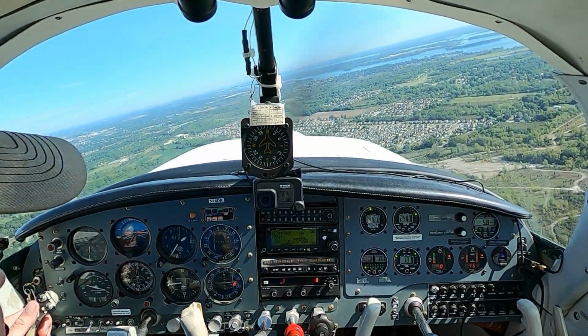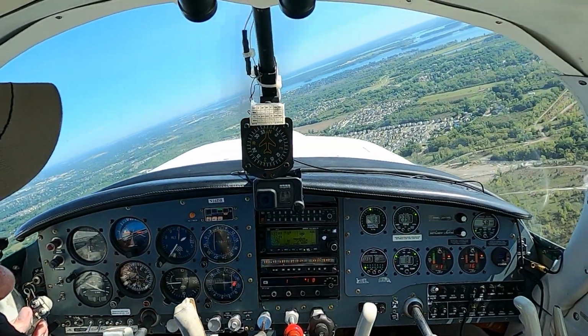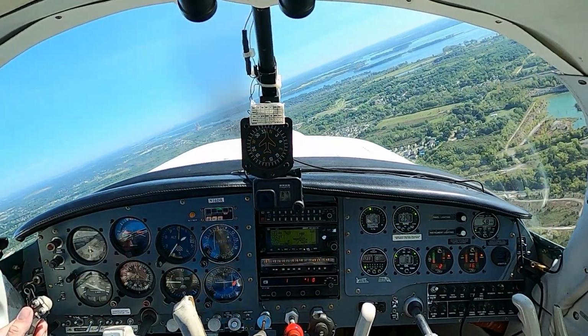Fox into Mike Oscar is 5 miles south. Climbing through 3 for 3.5 into Mike Oscar.